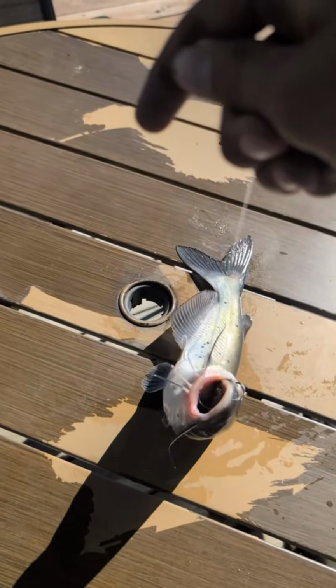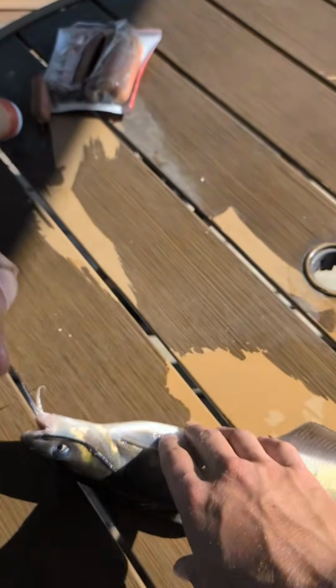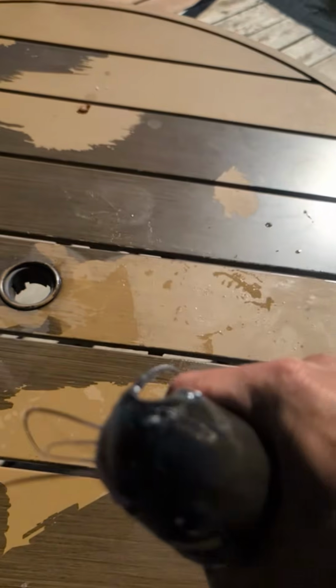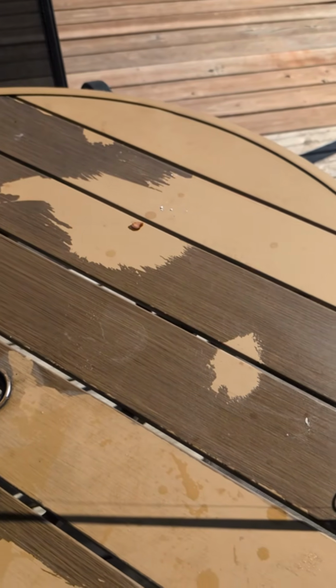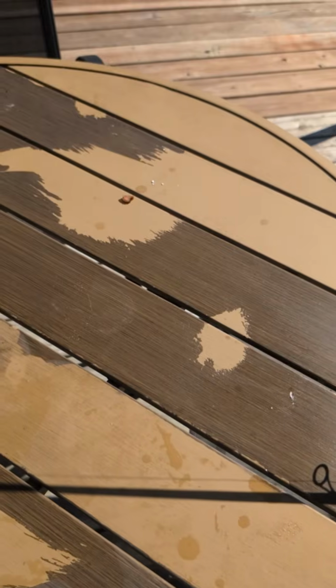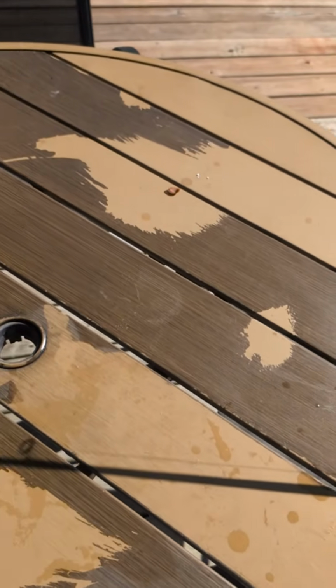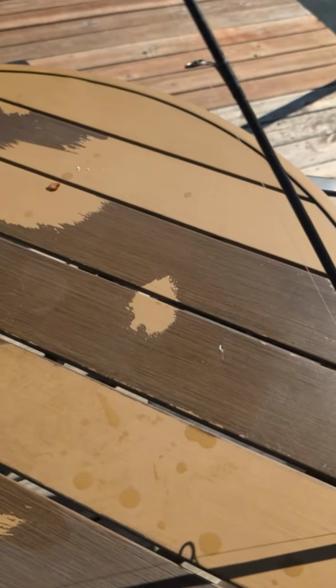Are you done? I don't think. Okay. Alright, okay. There we go. Okay. What have you done to yourself, fish? Ow. Ooh, oh man, that hook is... Oh, wow. It's way back in there. Way back in there. Holy cow. This may not end well for you, fish.